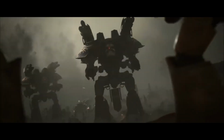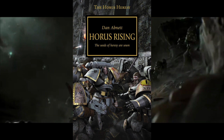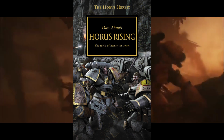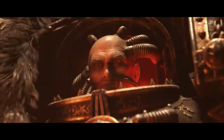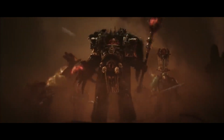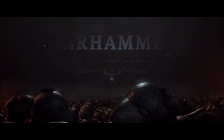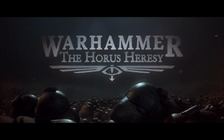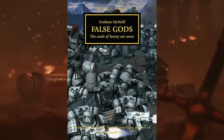So without further ado, the first essential novel is Horus Rising. Without spoiling any of these, I'll just give you a quick one-sentence synopsis of what to expect. In this first novel of the Horus Heresy, it is basically the end of the Great Crusade, and you get a good look into the Luna Wolves Legion and how the Imperium operates when they conquer worlds. Number 2, False Gods. This is essentially the beginning of Horus's downfall to Chaos.